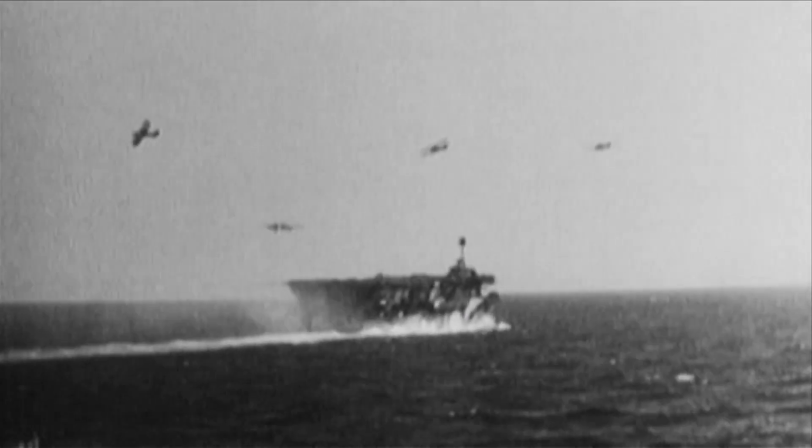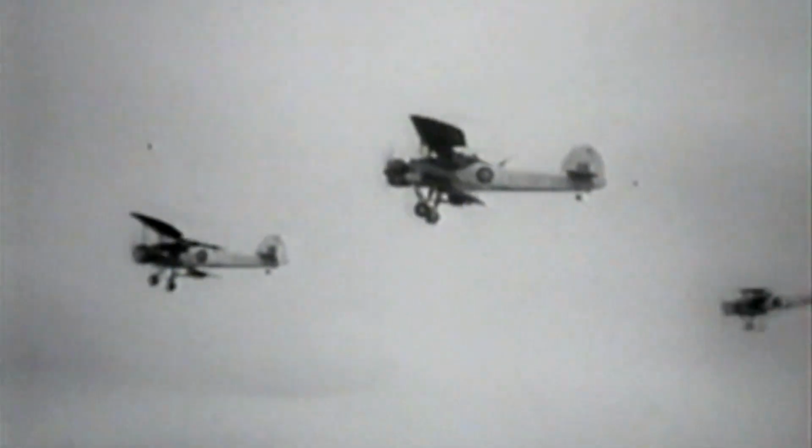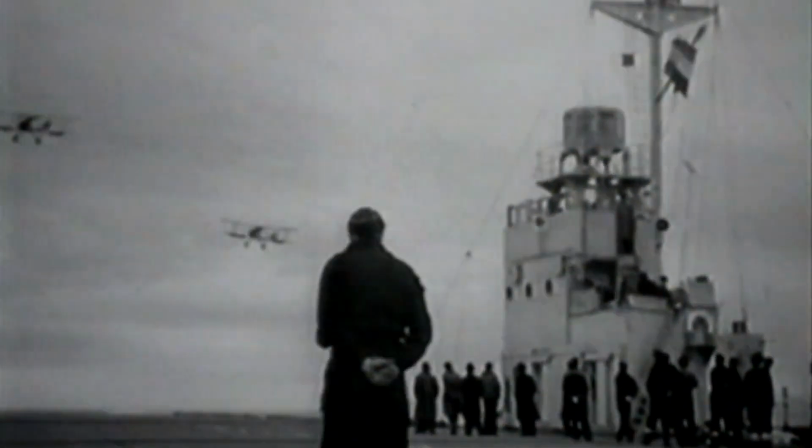By 1943, all convoys had air cover, and it made a real difference. Without the protection provided by the Swordfish, many of the convoys would not have reached the British Isles or Russia with their vital supplies.